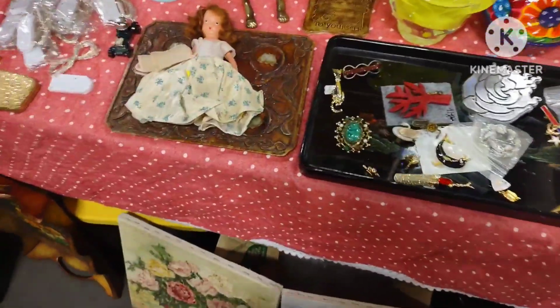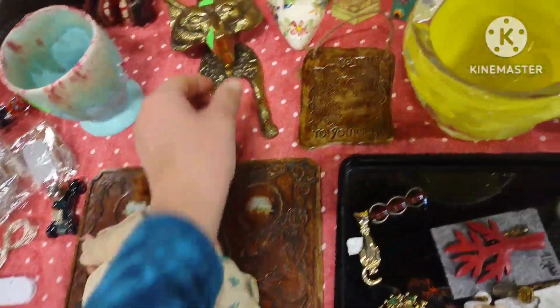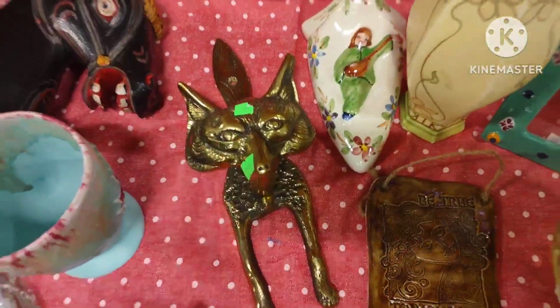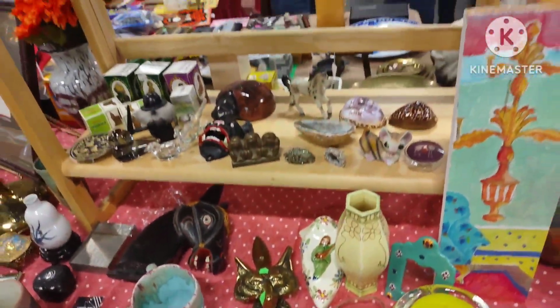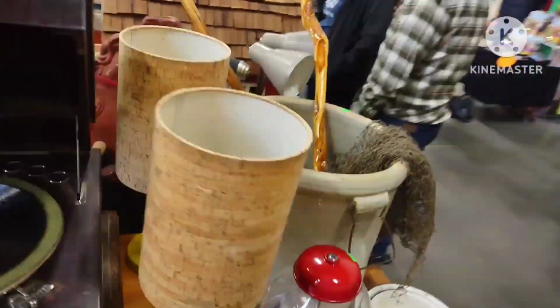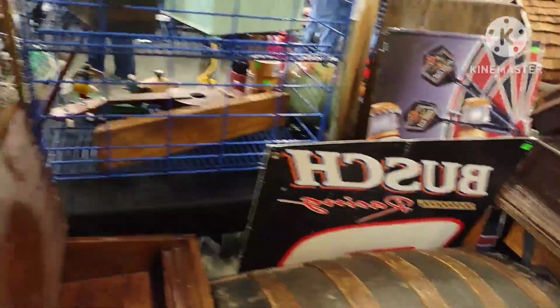So these flea markets are really fun. It does cost to get in, and it does cost for parking. So I think it was $6 for parking, and to get in, I forget if it was around $7 or $8. So it does cost, but I feel like that's how much you would spend if you were driving around going from garage sale to garage sale and gas.